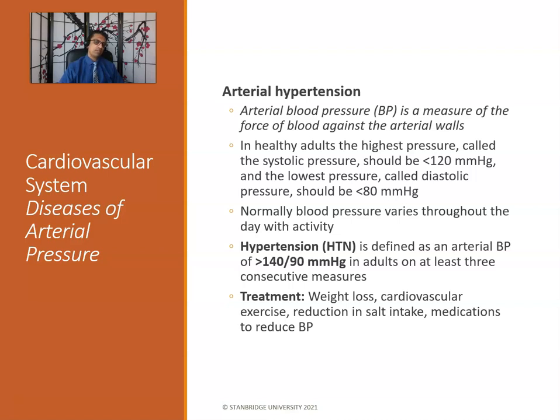What about arterial hypertension? Arterial hypertension is a measure of force of blood against the arterial walls. Now make sure you know the difference between the arteries and veins. Remember, arteries carry oxygen-rich blood to the body, whereas veins return oxygen-poor blood. In healthy adults, the highest pressure, called the systolic pressure, should be less than 120, and the lowest pressure, called diastolic pressure, should be less than 80. Normally blood pressure varies throughout the day with activity. Hypertension is defined as an arterial blood pressure greater than 140/90 in adults on at least 3 consecutive measures. Treatment for arterial hypertension: weight loss, cardiovascular exercise, reduction in salt intake, and medications to reduce BP.